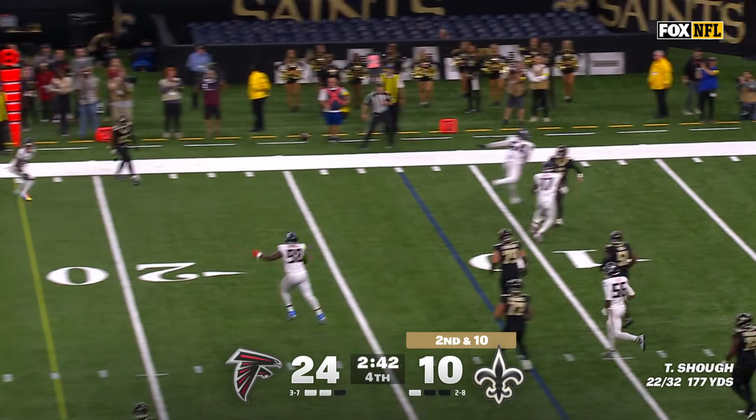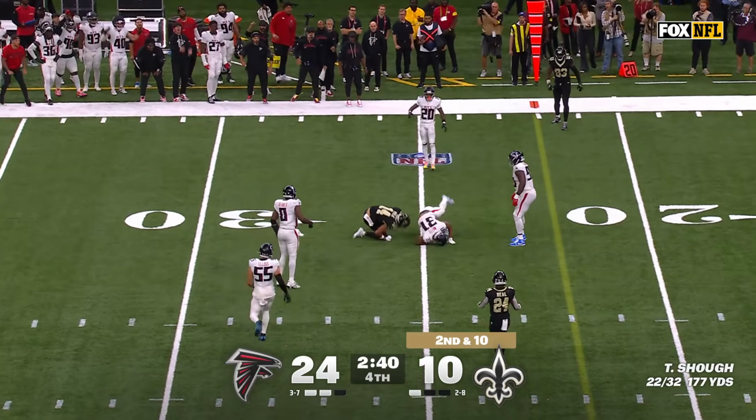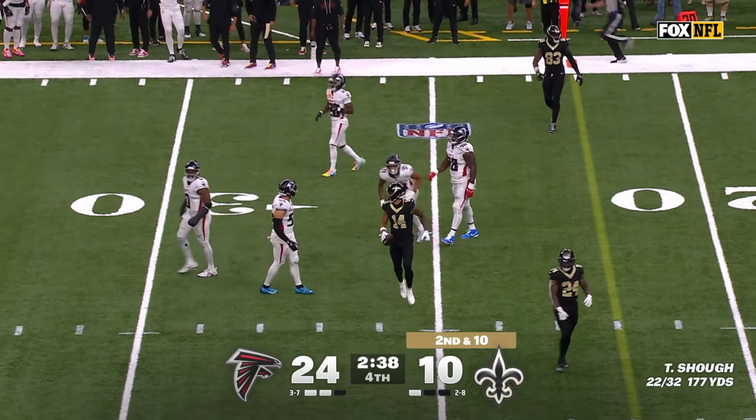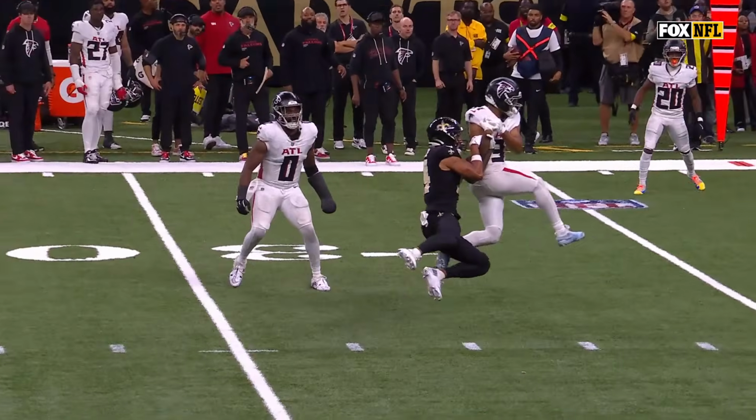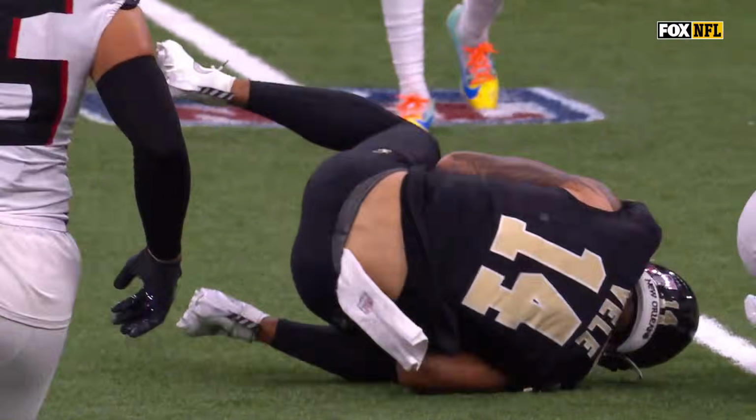Shough maneuvering, stopping, throwing a dangerous pass, and that was nearly picked by Watts. It may have been grabbed. That last play by Vele ripped it away from the rookie Watts. Yeah, I'll tell you what, Watts, both these safeties.